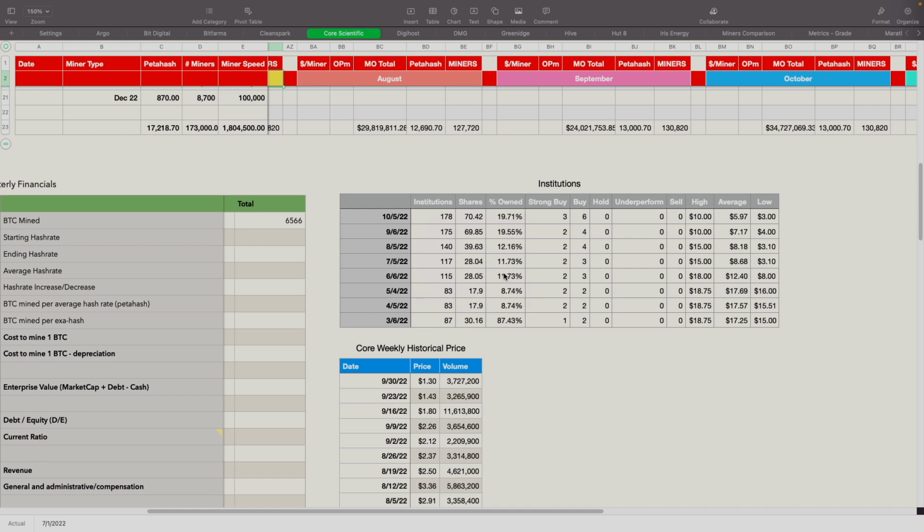So a huge increase here over the last 6 months or so for them. We also have one added strong buy rating from analysts from 2 to 3, and two buy ratings added also from 4 to 6 this time around. Price targets are still pretty much the same, down a little bit here on average and low. High is at $10, which was the same prior. Average is $5.97, down from $7.17, and low is at $3, down from $4 prior month as well.